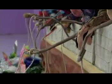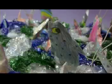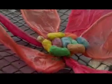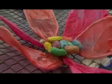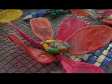After we made the fisherman, we had to make the fish for him to be trying to catch, and the wall for him to be leaning over. We had to use tissue paper. We put glue on it. We made these kind of petal wires. We made it into petals, and then we put tissue paper on top.